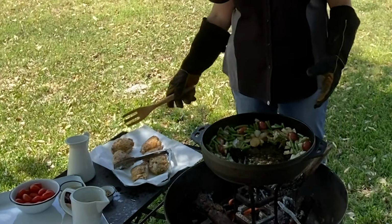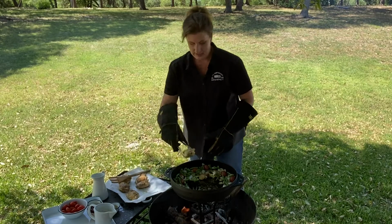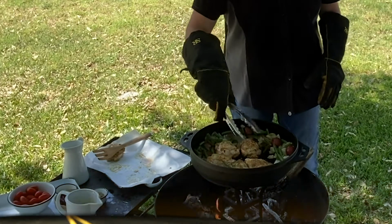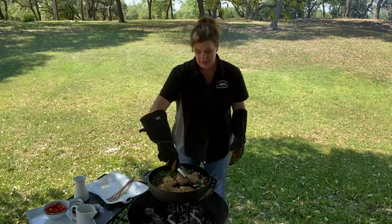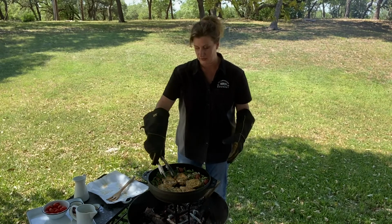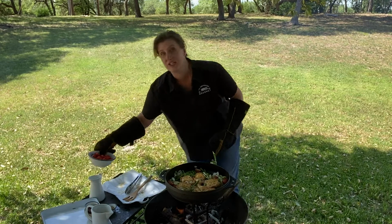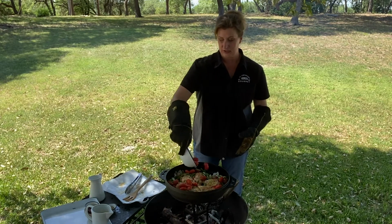All right, let's add back in that chicken. Okay, let's just nestle that right in. Now, since we've already seared it, it only has about 20 minutes more to cook. So this is a meal that you can have ready in about 40-45 minutes for your family. Now let's add in our other ingredients. I have some fresh tomatoes. These are whole little cherry tomatoes. I'm just gonna sprinkle these over the top.